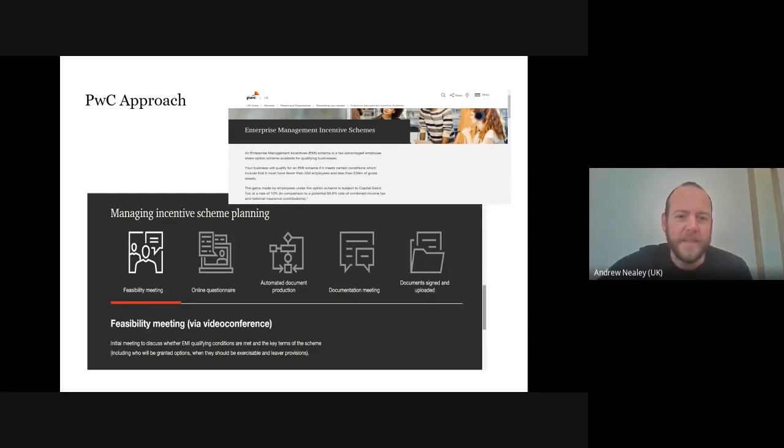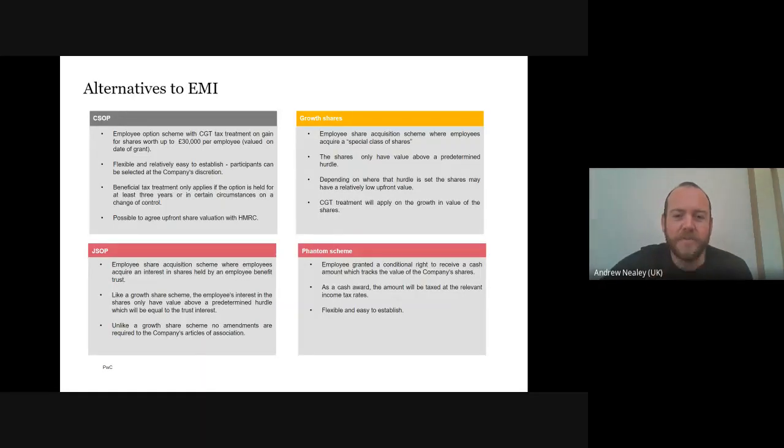Finally, the next slide and the next question that often arises is, what can a company do if they don't qualify for EMI, and what other alternatives might be available? Well, this might be because the company exceeds the 250 employee limit, because it's got gross assets of more than £30 million, it's under the control of another company, or it engages in one of those excluded activities. Well, there are lots of other schemes that might be appropriate and available depending on those circumstances and what you're looking to achieve. But these include, firstly, as you can see, a CSOP. So that's an HMRC tax advantaged option scheme.